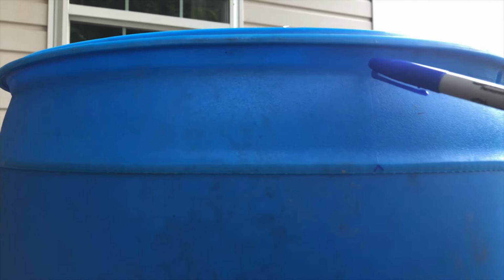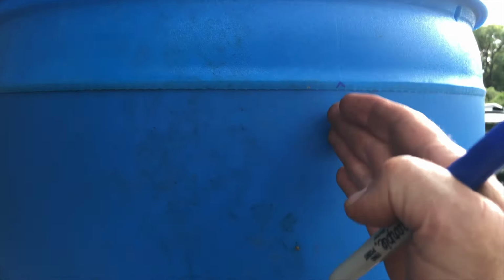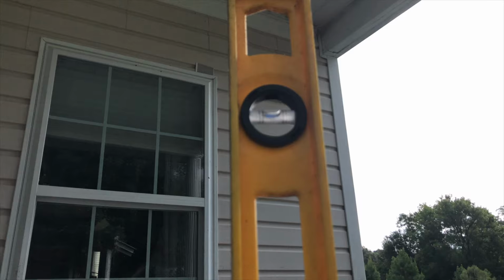Up at the top, there's another seam. I made a mark there. I'm gonna get my level now, make a plumb line straight up and down the barrel. I've already done the other side. Straight up and down. And the blue permanent marker matches. So now the level says it's plumb. I've got it on that seam here, I've got it on that seam down there. I'll take my marker and I'm gonna mark it, marking it all the way from the top to the bottom.